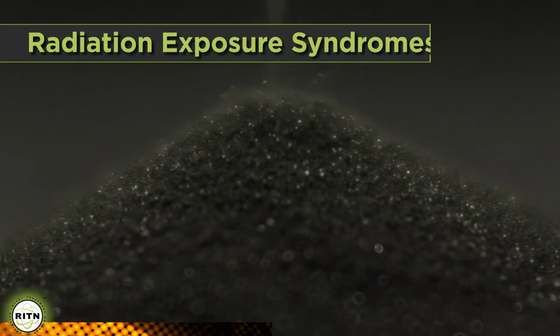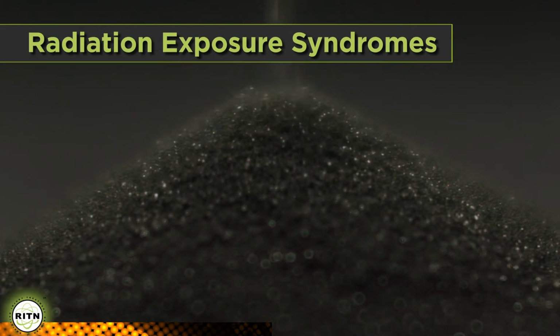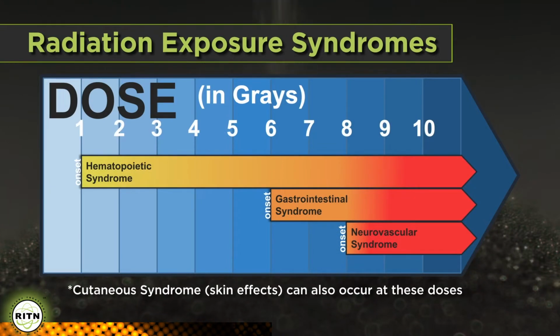There are three classic subsyndromes within ARS. The first is the hematopoietic or bone marrow syndrome. This can start occurring around 1 to 2 gray of radiation. The primary cause is destruction of bone marrow, resulting in infection and hemorrhage.